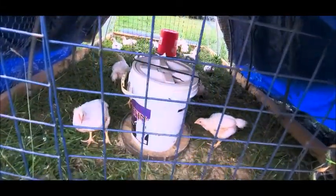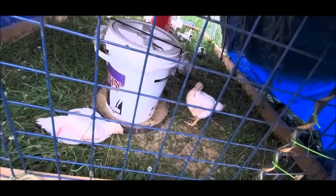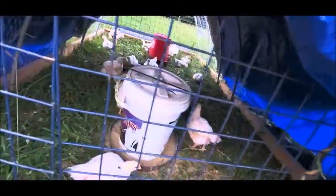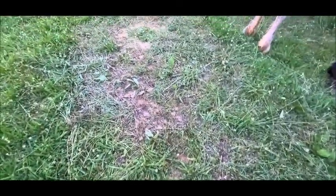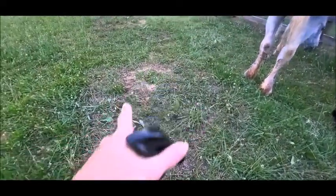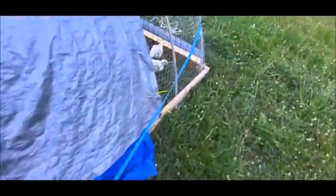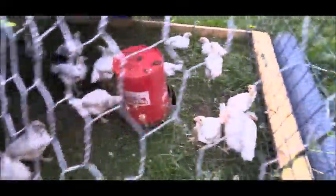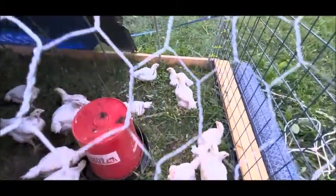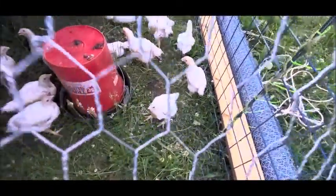You guys ready to have your stuff moved? You need food? You just put most of your food on the ground. And then I've got to give them some water and move their tractor, because this is where their tractor was yesterday. That's all poop, literally. That's where the food was, and all of this is poop. There's the food, and over here is all the poop. So that's why we move this every day, because we don't want our chicks' food to be laying in their poop. They look gross enough as it is.